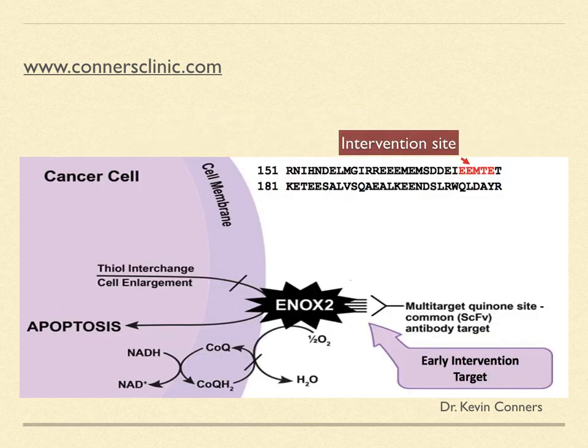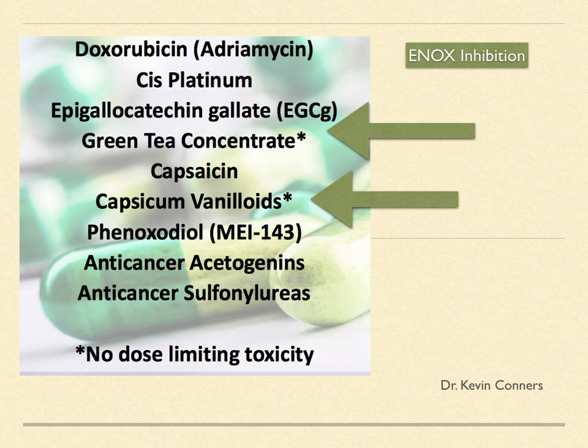Here's the intervention site on the gene. It's kind of complicated as we look at the genes. And this is where we want to intervene with a drug approach or a nutritional approach. And as they started studying this, they started to discover that this is actually how some of the chemotherapy drugs work, which was quite interesting. Like cisplatin, a very common chemotherapy drug, actually one of the mechanisms of action is that it blocks the ENOX2.